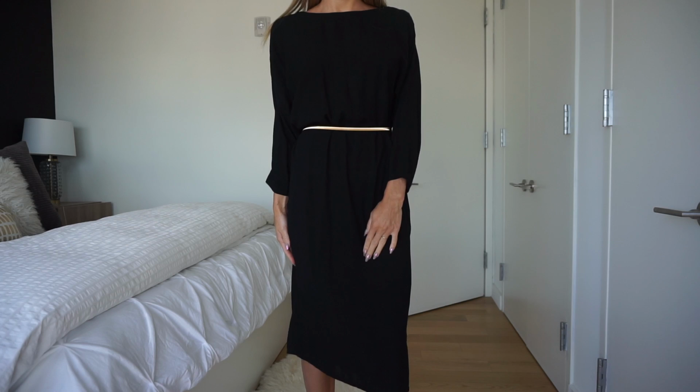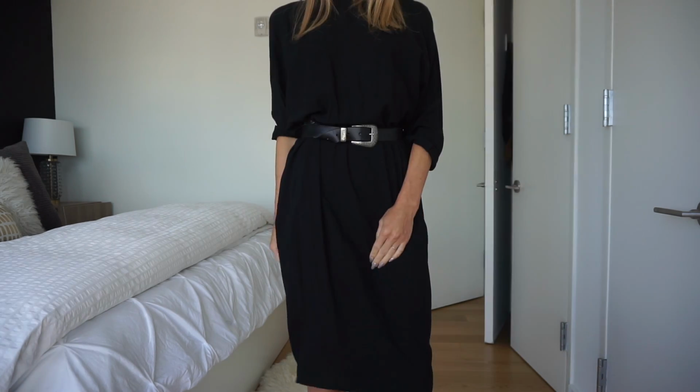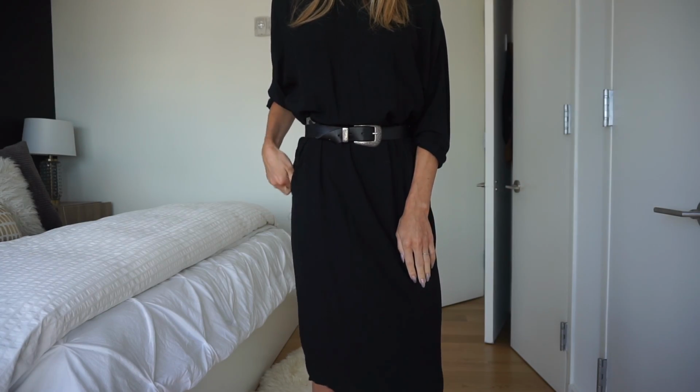When I want to dress it up, I add a sleek small chain belt with some heels, or if I want to dress it down, I do more of a Western style or a rope belt with sandals. I get so much more wear out of it. So don't be afraid to buy those random, shapeless items, because you can play with them. You can belt them, you can add a jacket, and it definitely takes it to a whole new level.